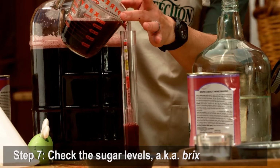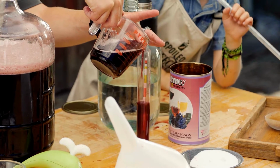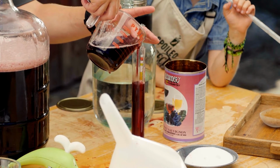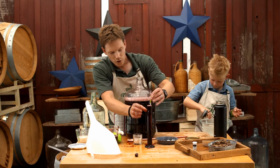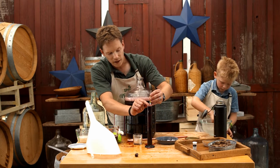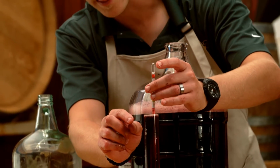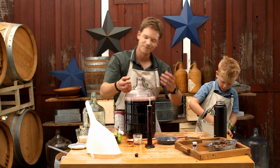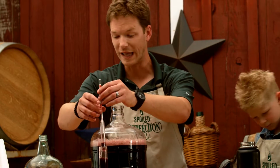Put this inside. I'm putting my finger over it to keep any grape seeds or skins or any of the blocks of wood from getting in there. So right now, we're just a little bit over 20 in terms of our bricks. We're almost at 25. And that will equate to like a 14% alcohol, something like that, if it all ferments through. So I'm really happy about that.